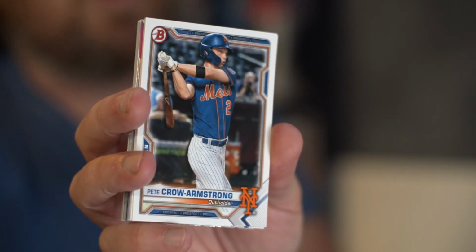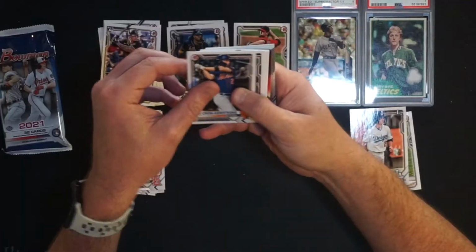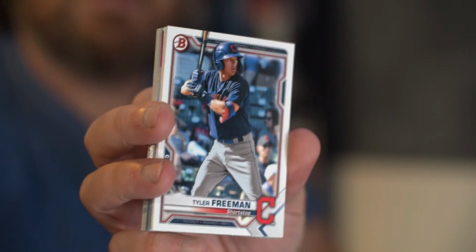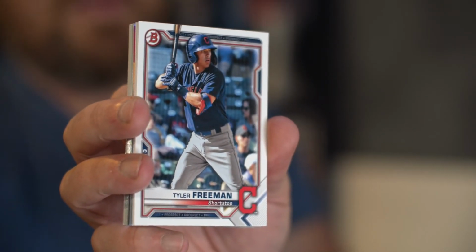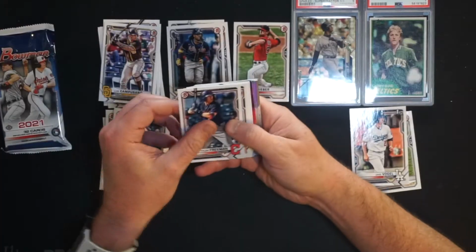Then Pete Crow-Armstrong, former Harvard-Westlake alum, high school. Harvard-Westlake is also the school that produced Max Fried, Lucas Giolito, and Jack Flaherty. He was a first rounder by the Mets. I want to say 19th. Yeah, but he's a definite prospect. I want to say it's his second card. Then Tyler Freeman, shortstop for the Indians. I'd say he'd be up with the big club soon, but after that trade, he might be moved to a new position because they've got a gluttony of shortstops right now.